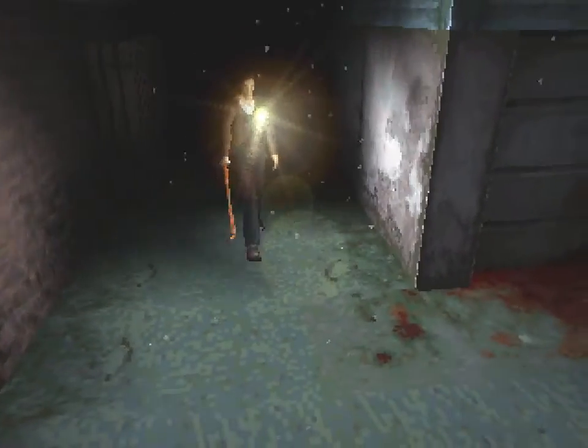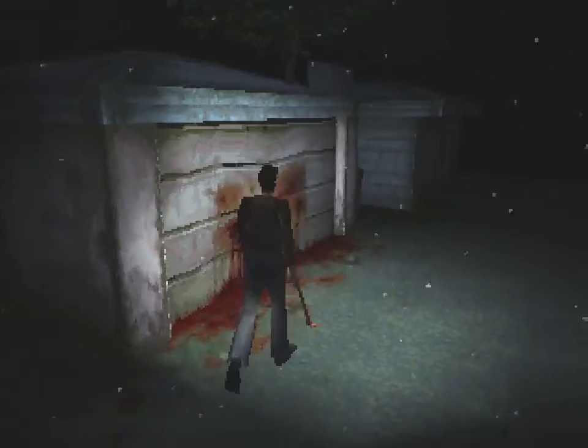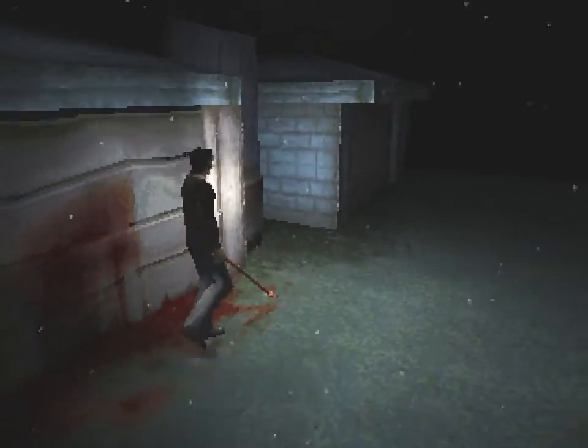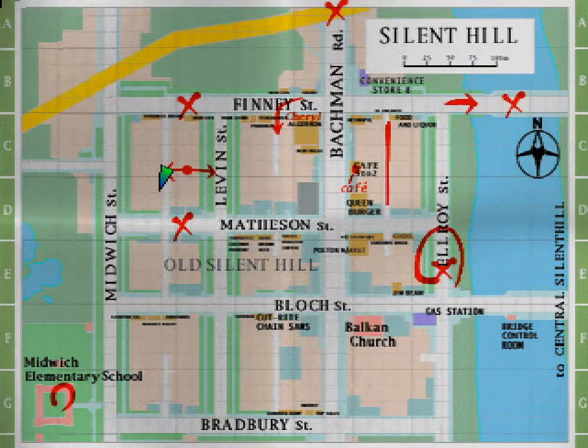Yeah, the flashlight is definitely a boon to us. Gives us a good sight of all the dangers waiting for us ahead. And believe it or not, you won't be able to even access the map without having the flashlight on. We just need to head straight south to reach the elementary school.